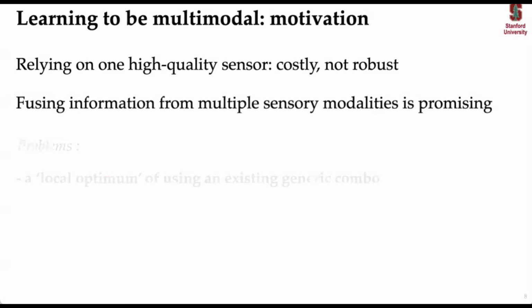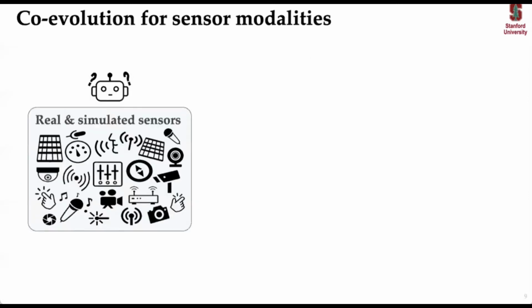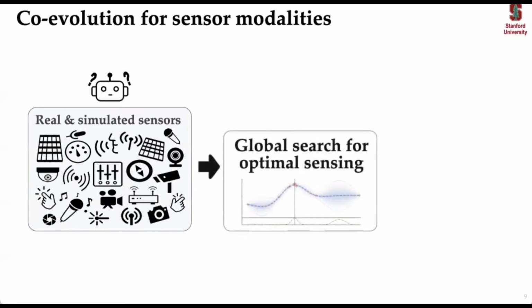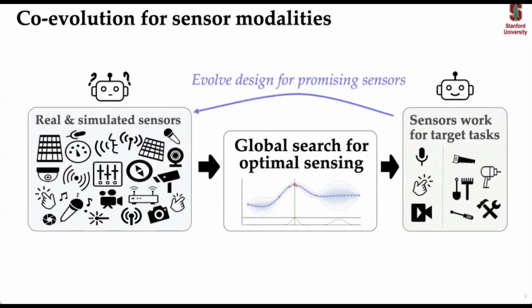And so a promising direction is to use multiple sensory modalities, but it is very easy to settle into a local optimum of just using a common existing generic combination. Another issue is that in this view we usually treat the sensor properties as fixed, something that is just given by the manufacturer. So our main idea here is to co-evolve the sensor hardware design and the choice of the sensory modalities together with the learning methods that use the sensor data to solve a set of target tasks.